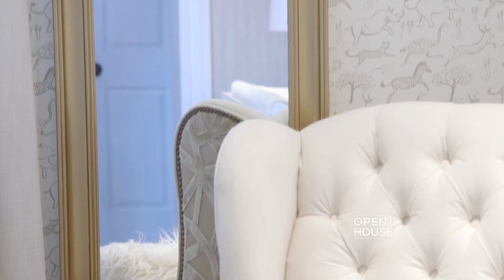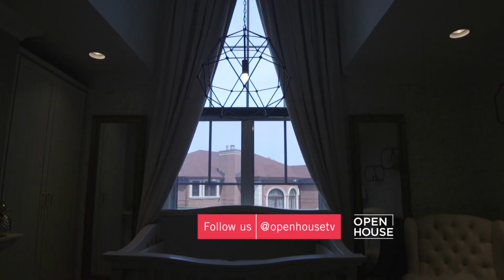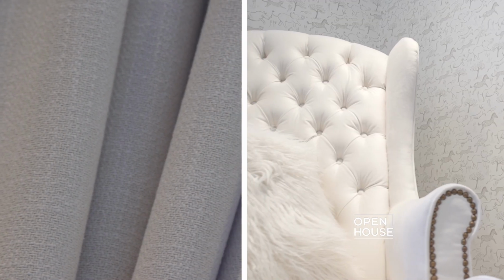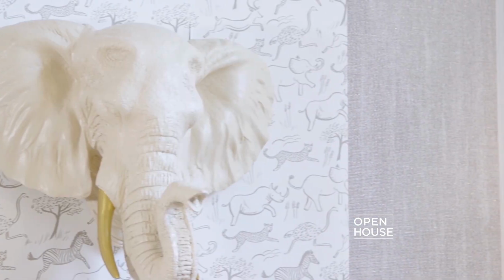When creating a nursery, you want it to be warm and inviting, and the quickest and easiest way to do that is to add different textures throughout the space. There's a flokati and a hide rug on top of each other in different colors. The window is a huge focal point, and the drapery is actually woven, which is completely different than the rest of the space and adds a tremendous amount of warmth when looking at the crib. I love mixing different wallpapers in a space, and this textured metallic wallpaper complements the safari wallpaper incredibly well.